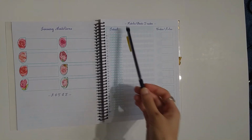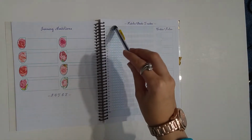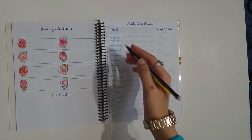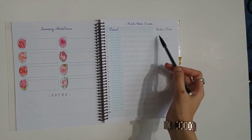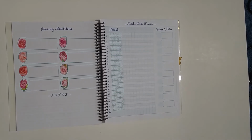And then we have the habits or deeds trackers. This is something everybody loves. So first off, you can answer the call to success. You can track your salah. And then you have habits. You can track up to 10 habits.